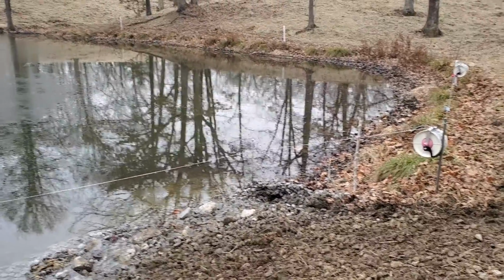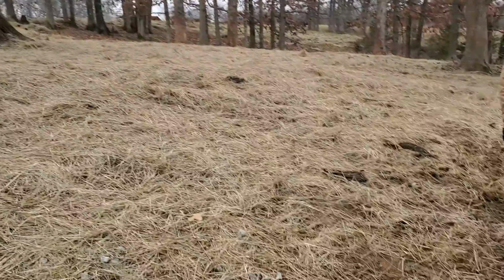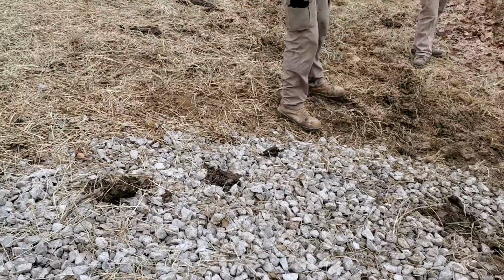So y'all moved the wire and the other reels over there now. The cattle are going to be coming in from this direction to this same skirt. So this is pretty neat.